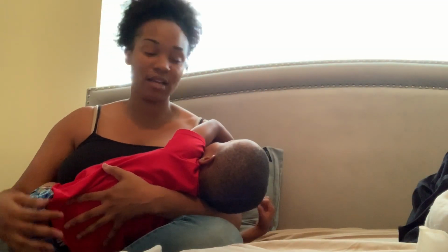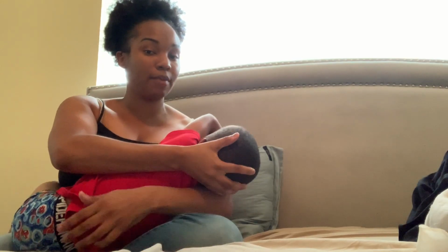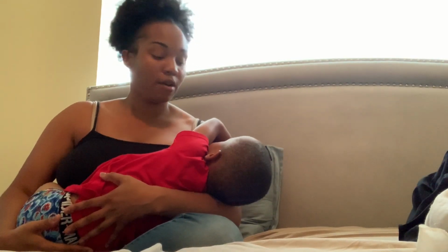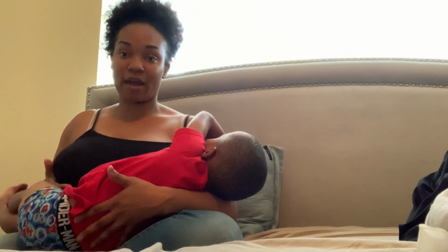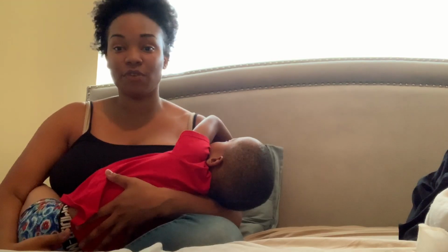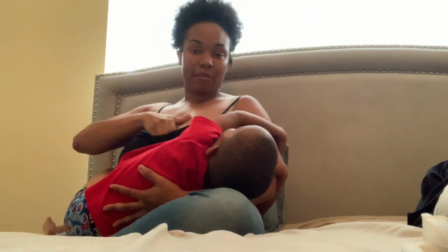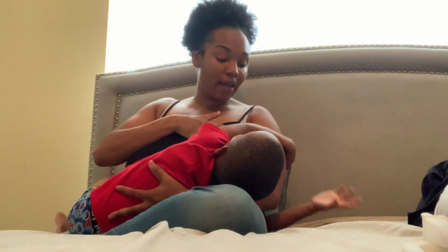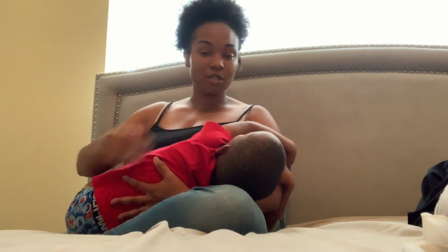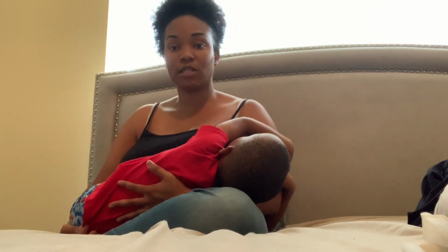The next position is called the cradle hold. It's where your baby is on the side, his tummy is towards you, and your forearm is supporting the baby's head and neck. Now this is perfect for newborn babies, any age really, but especially for newborn babies. As you can see, my breasts are rather large. I wear a G. And for me, I could not breastfeed without a boppy in the beginning because I was afraid of smothering my poor little baby's face. So what helped would be for me to hold my breast up while he nursed, to ensure that he was able to breathe and nurse. But this position is very helpful. As I get older, it's a little more of a struggle, but we'll get into other positions for older babies.